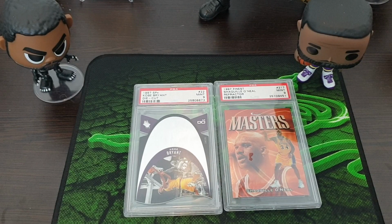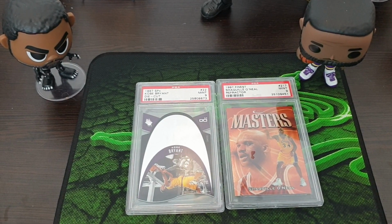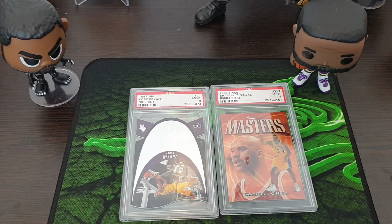Now, the difference between Beckett website and PSA website, the PSA website is absolutely free. You can check your graded cards without having to pay a monthly subscription or a yearly subscription. That is a good advantage for PSA graded cards.